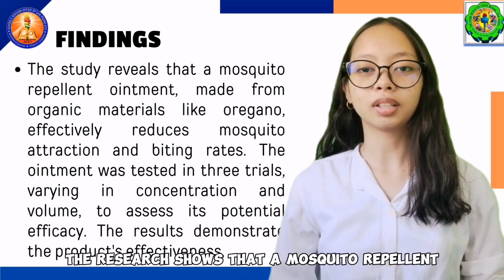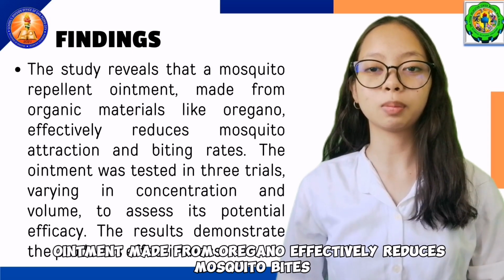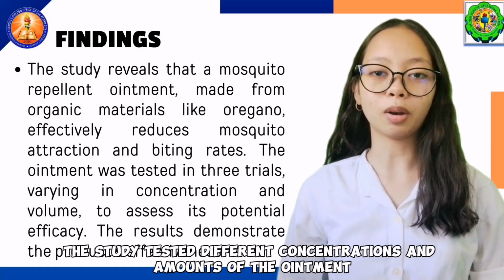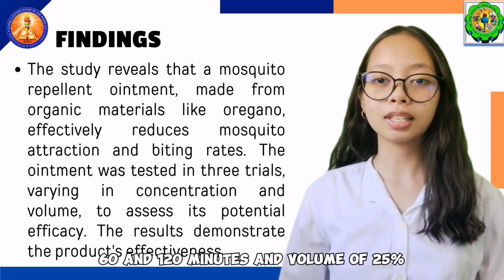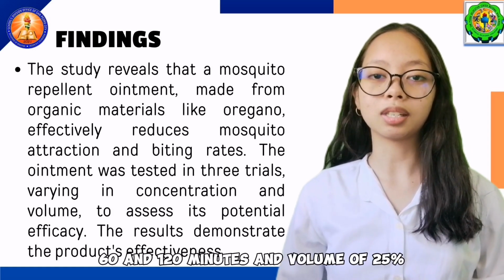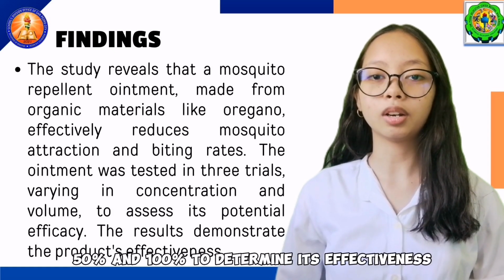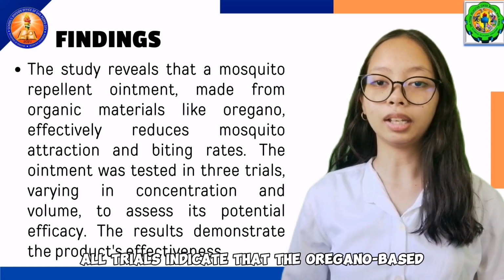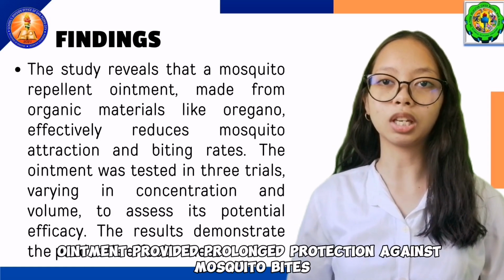The research shows that a mosquito repellent ointment made from oregano effectively reduces mosquito bites. The study tested different concentrations and amounts of the ointment over various durations of 30, 60, and 120 minutes, and volumes of 25%, 50%, and 100% to determine its effectiveness. All trials indicate that the oregano-based ointment provided prolonged protection against mosquito bites.